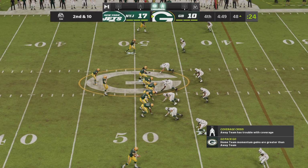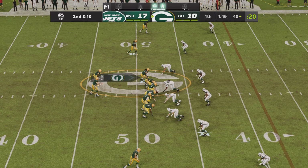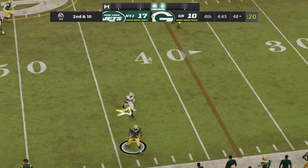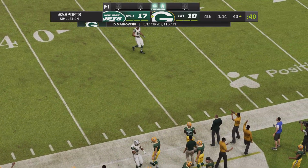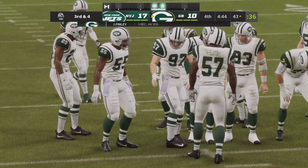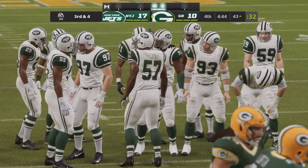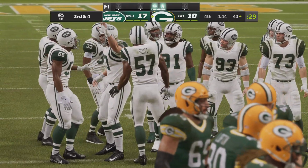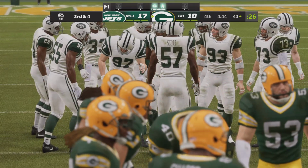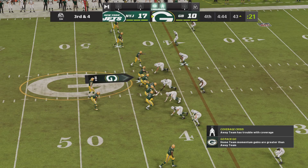Second and 10. Looking to throw. It's a short one here, complete to his tight end. And he'll go down inside the 45 before going out of bounds. They get six. That'll leave them with third and four. Let's not quibble about the gain there on second down. That was a positive play because that was a take-what-you-can-get situation. Got out to the tight end. Now gives them a much better opportunity to convert on third down.